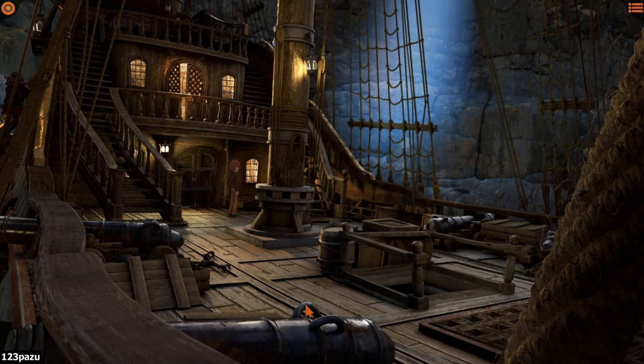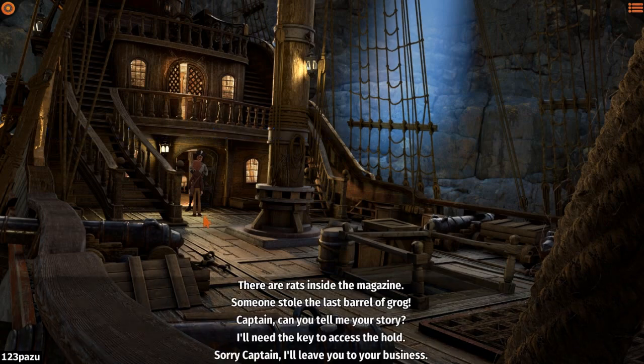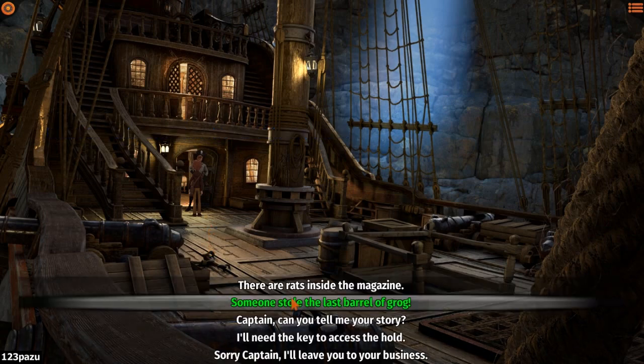So what do we do now? It's the door to the captain's cabin. Dad should be in there. Oh, hello. What's happening now? I hope it's something important. Okay, looks like we have another conversation here.